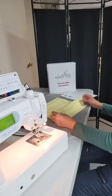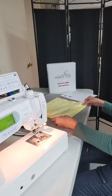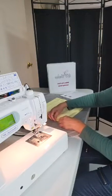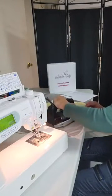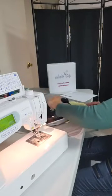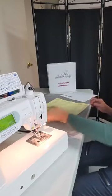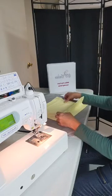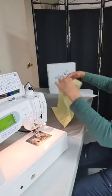Now they're supposed to meet. Mine's not meeting. Let's see what happens. There it goes. Now it's meeting. Too much fabric in there. There it goes. So I'm using cotton fabric with mine, so it really irons quickly. I like a little mixture in the fabrics, like polyester and cotton.